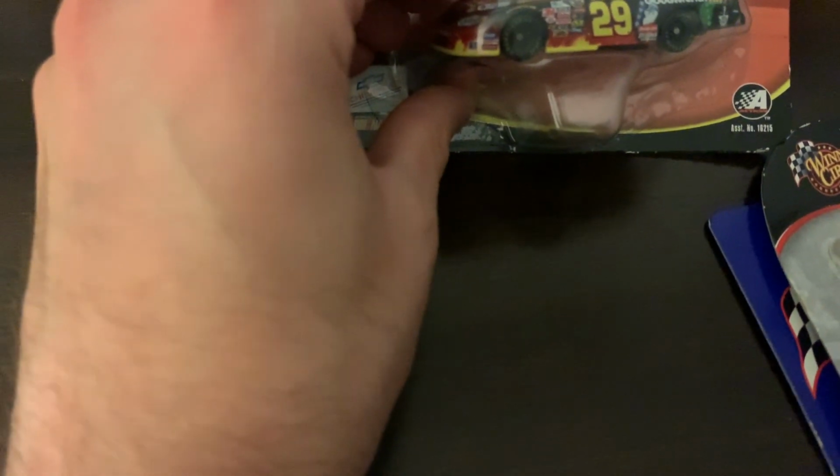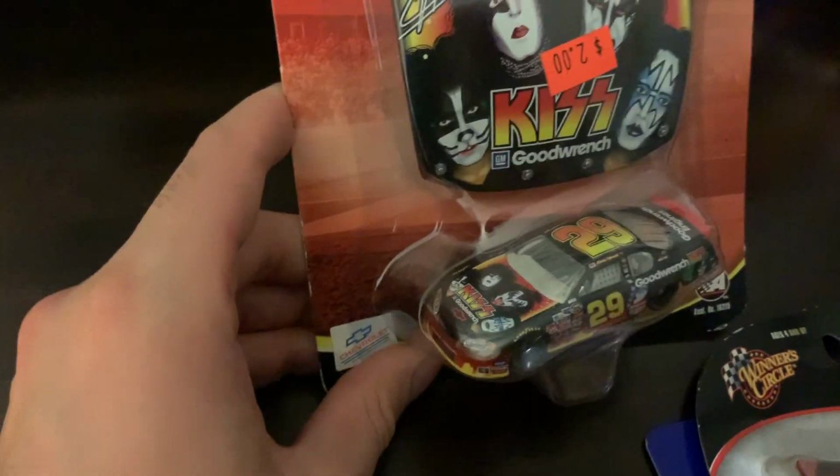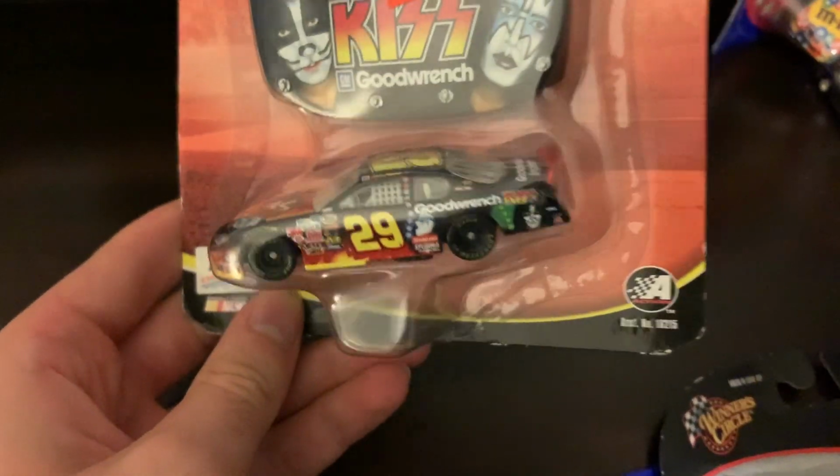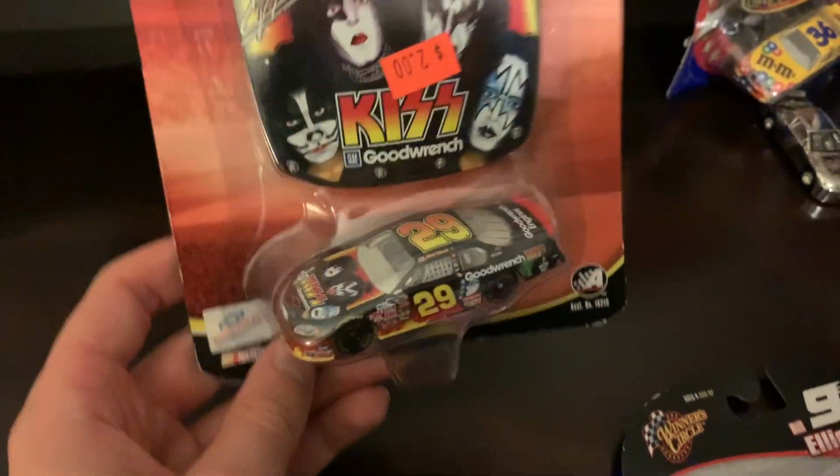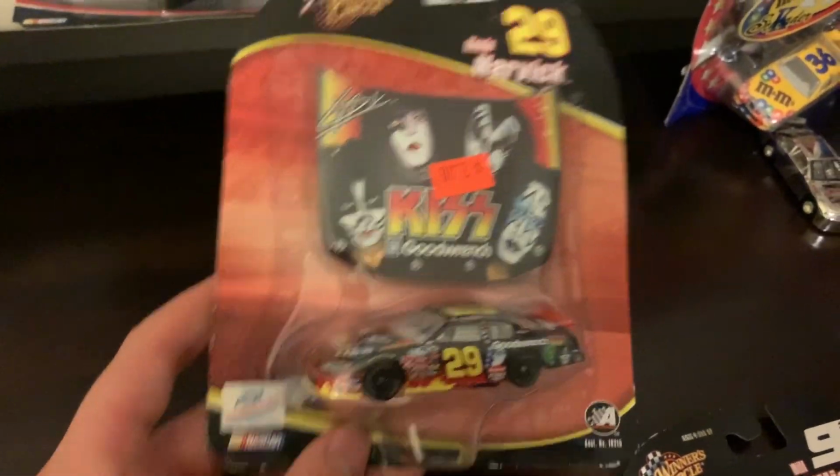Alright, then I got a Kevin Harvick. I believe this is either an 04 or 05 Goodwrench Kiss car. I love to collect Kevin Harvick cars. He had amazing paint schemes in the early 2000s, and still has some good ones now with the 4 Busch cars, as you all may know.